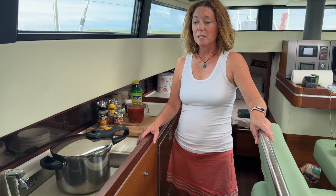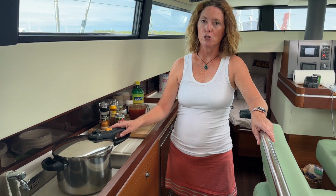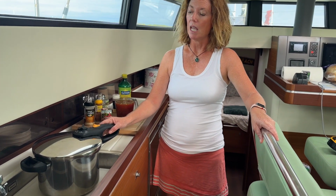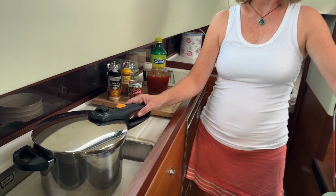Today I'm going to cook some pulled pork here in my pressure cooker. Pressure cooker is very popular amongst other sailors because it is a very fuel efficient way of cooking food.